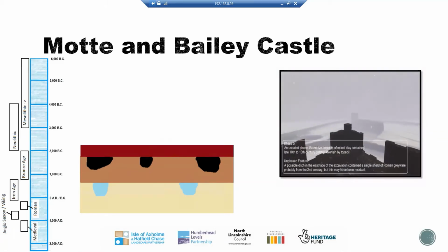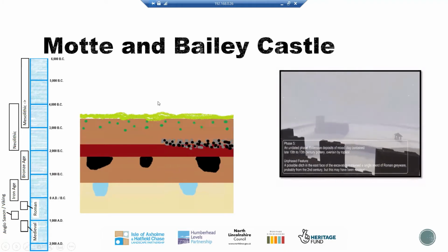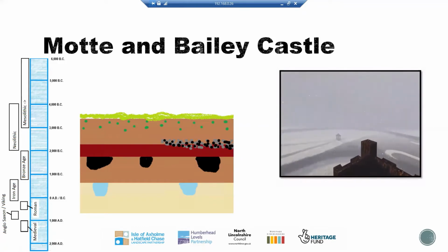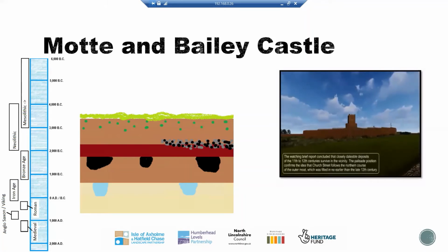Phase 5, the dated phase: extensive deposits of mixed clay contain late 10th to 13th century pottery overlain by topsoil. Unphased feature: a possible pit in the east face of the excavation contained a single sherd of red greyware, probably from the 2nd century, but this may have been residual.